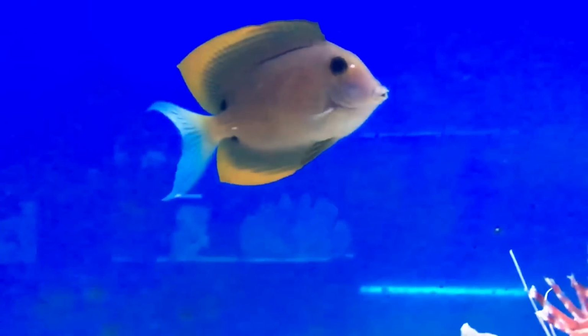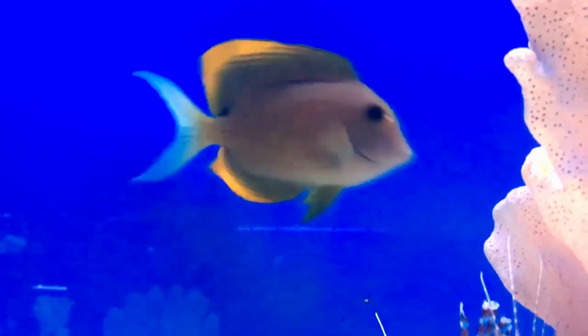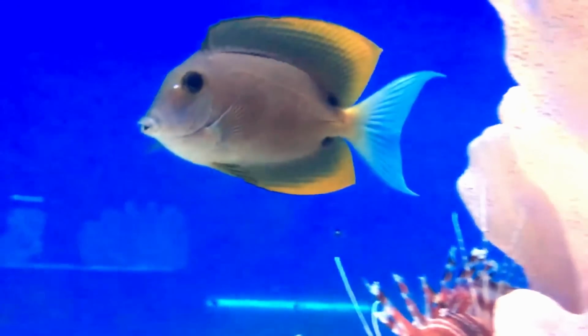The minimum tank size for a Tomini Tang is up for debate. For me, I would say a 75 gallon. I've had one in there for many years. He seems to enjoy it. And for some that get a little bit bigger, you could go up to a 90 or 120 gallons, being even better to keep a tang in.